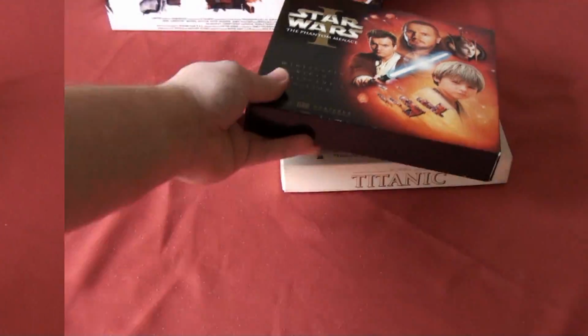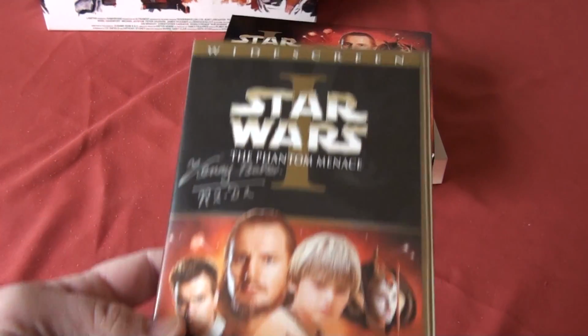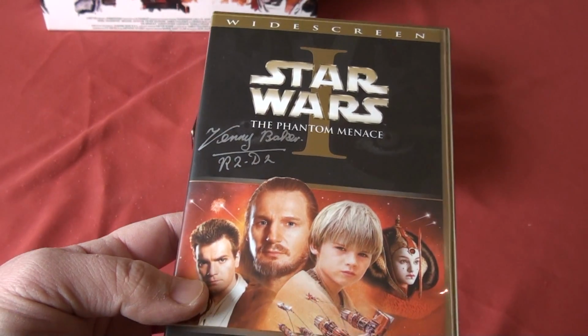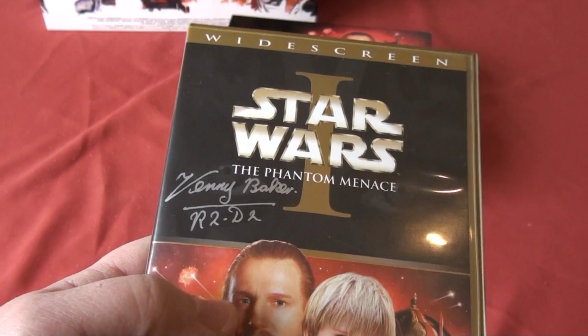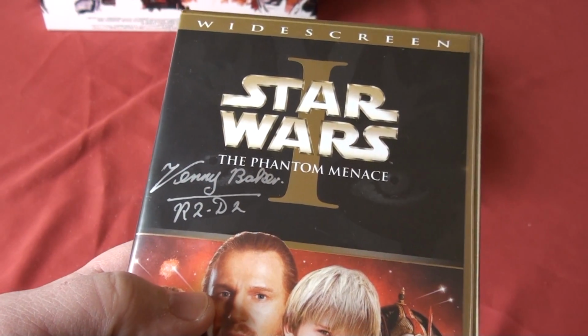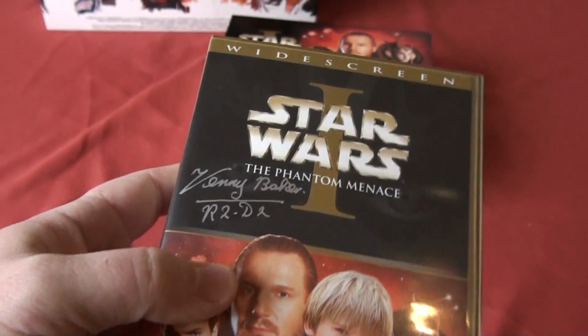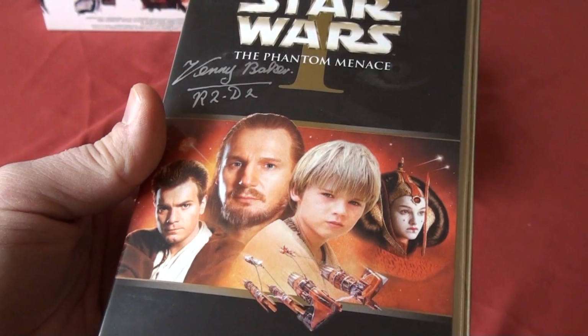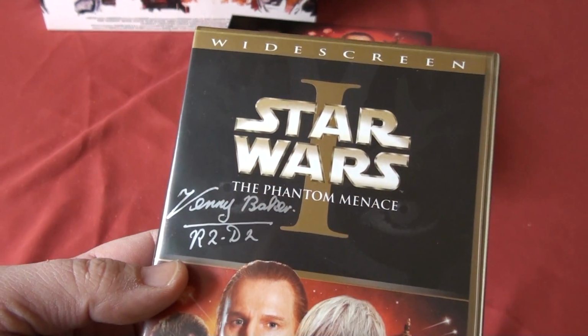I also have another VHS tape of the Phantom Menace. This is just a regular tape, but this was signed by Kenny Baker. As you can see there, he was the little man who was inside R2-D2. I met him at a convention once. I believe it was in 1999, which is the same year that the Phantom Menace came out.